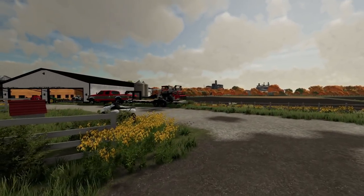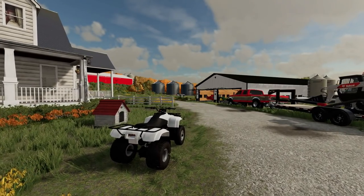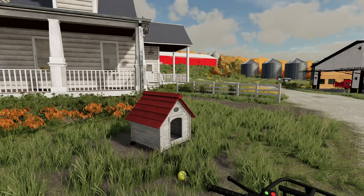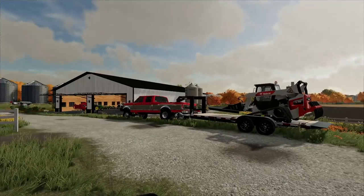Yeah, you can see them beautiful trees over there. And we kind of ran into a situation the other day. If you want to see that, you got to see the other video. Dog. Gina. Yeah, she's a roamer.